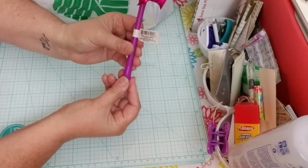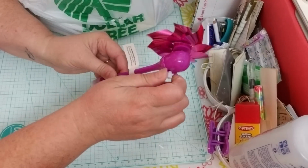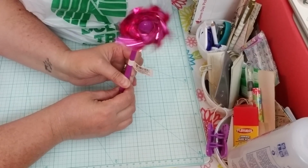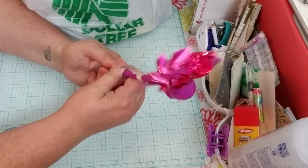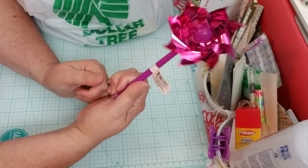First thing I got, and I got this for some friends' mail, but it's one of the little whirlwinds. You twist it up and it goes. I just thought it was so cute, and it reminded me of being a little kid and the ones you had to blow. But this is like the lazy person one, and it's a pen. So how cute is that?